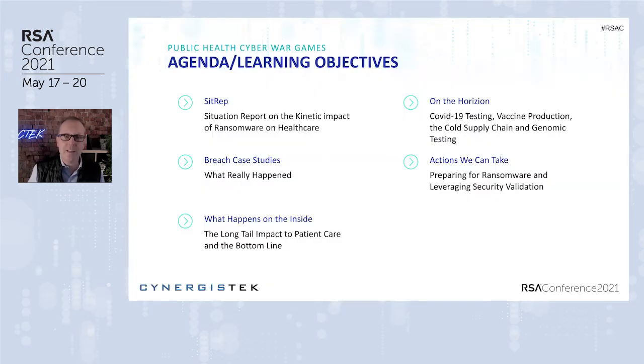So in today's session, we're going to start by baselining the current situation in healthcare with a specific focus on the kinetic impact that ransomware is having on patient care. We'll look at several recent breaches and give you some insights, not only into what's been captured in the press, but also what's actually going on inside a hospital from both a business and a clinical perspective when a hospital loses access to their electronic medical records.